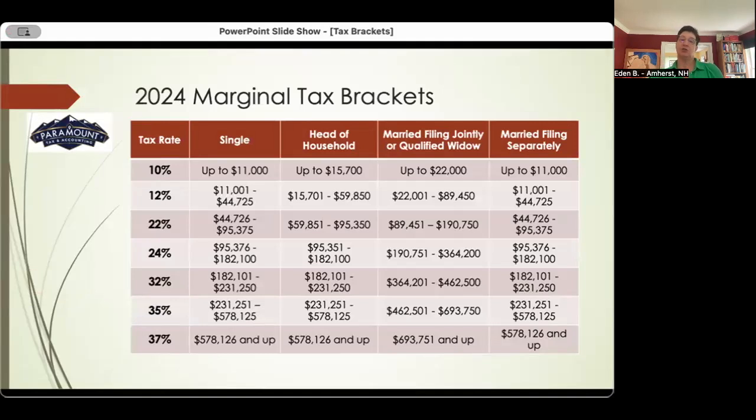This slide shows the 2024 marginal tax brackets for the 4 filing types. Many people understandably presume that if they find their income on this table, then they know what their tax rate is. And that's both true and false. To see what I mean, let's look at a single person with an adjusted gross income, or AGI, of $200,000 and a married couple with an AGI of $400,000.